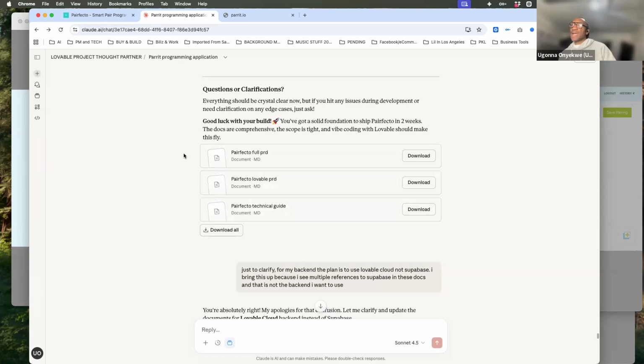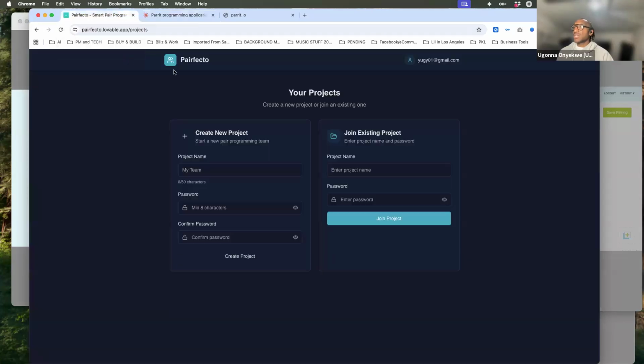And then I'll start. I try to do them modular so I can test each one as we go. And so I will do all that in Claude, and then I will start feeding Lovable the prompts one by one, building step by step, testing everything as we go, and then when we're done, we have the application.